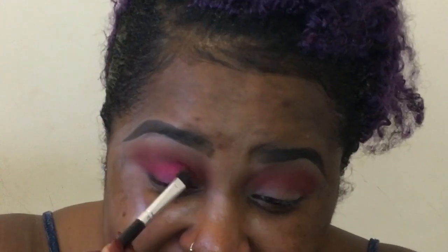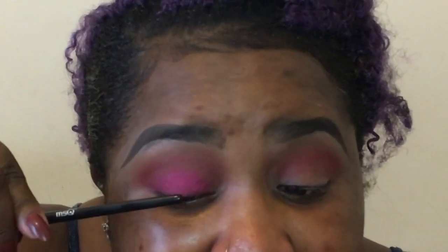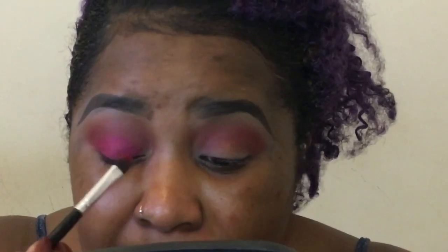This shade right here is a matte, right? But it's just so pigmented. Revolution, what are you guys doing though? You guys are up in your game. Can you guys see this? Oh wow, this is just so pretty.